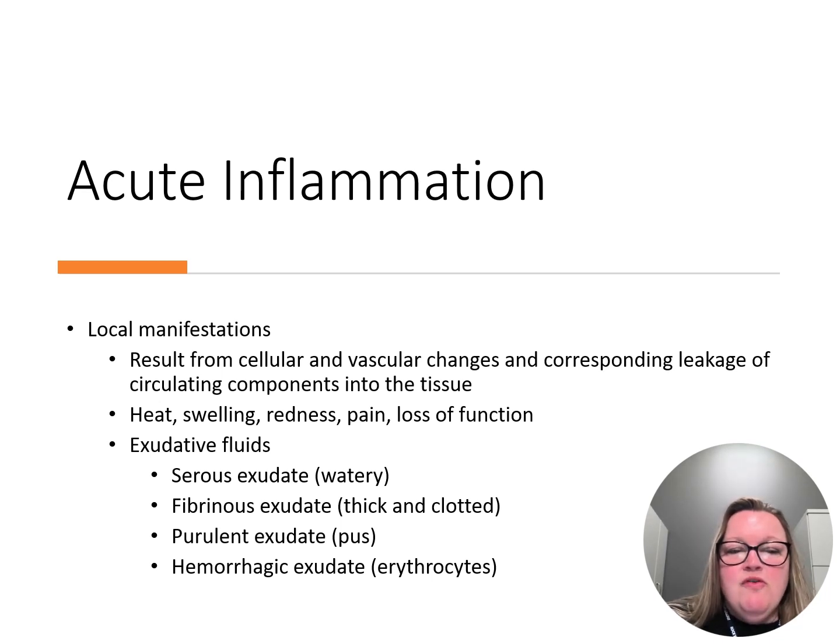In more severe or advanced inflammation, there may be fibrinous exudate, which is thick and clotted. An example of this would be the fluid in the lungs from pneumonia. As mentioned earlier, there is also purulent exudate or pus. This is an accumulation of a large number of leukocytes, which we see in cysts and abscesses. And when there is bleeding, the exudate is filled with erythrocytes and described as hemorrhagic exudate.